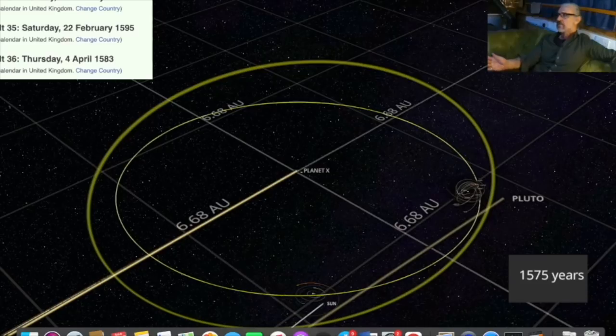We didn't change it till 1752, I don't think, as in Britain and America. We didn't change it till much later, but certainly Europe, they changed it in 1582. Then 1588, you have the Great Tempest that destroys the Spanish Armada. Massive storm that wipes out the biggest fleet to ever set sail.